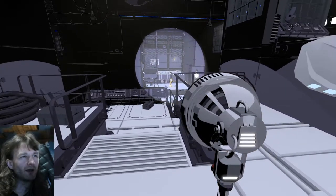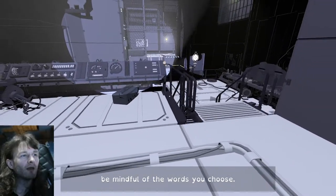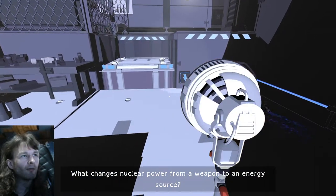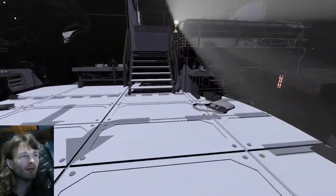I just... oh, no. When you write about these shadows, be mindful of the words you choose. What changes nuclear power from a weapon to an energy source? Words. Think about that, journalist.